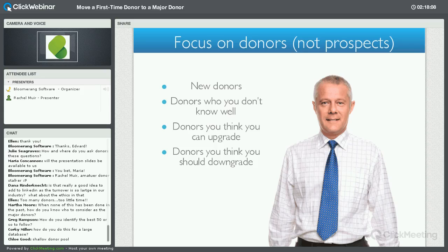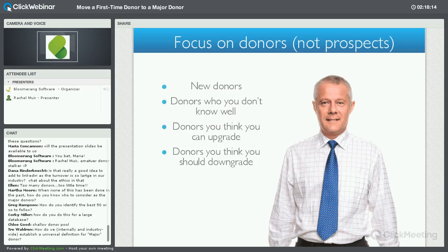So starting that process, I would recommend that you start with your donors. We're not trying to boil the ocean here and focus on the entire universe of anyone who not only is giving but may ever give in the future. So we want to start with a manageable amount. We want to start with your donors: new donors, donors you don't know very well, donors that you know but you feel like you could upgrade them, or conversely, and lastly, donors that you think you should downgrade.